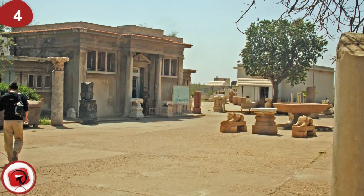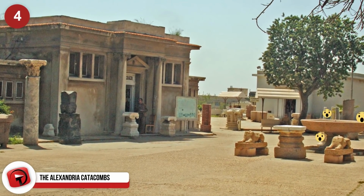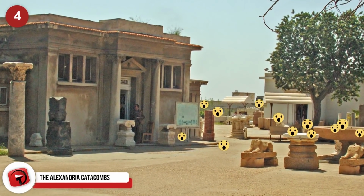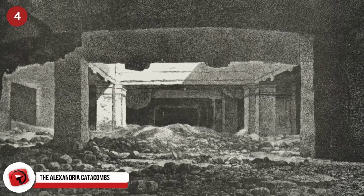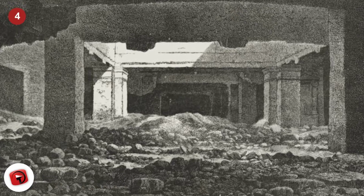4. The Alexandria Catacombs. Out of all the tombs in Egypt, the Alexandria Catacombs are hands down the most insane. These catacombs don't look like any other necropolis in the world and are reminiscent of something out of Lord of the Rings.